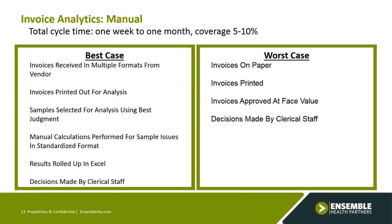The best case today is that these reconciliations are performed in Excel, which is a tough task, and Excel typically can't handle the logic nor the volume that's required. But the worst case is that these reconciliations are handled manually and done on a sampling basis, in which case 100% coverage is usually not attained, and typically 5 to 10% of invoices or of the detail is actually checked and double-checked, and that's a challenge.